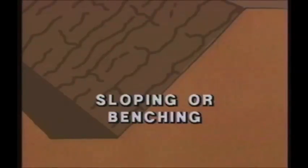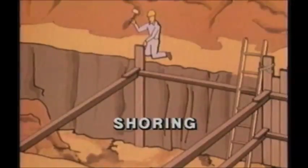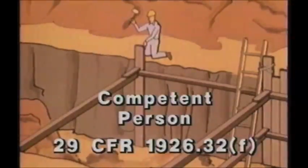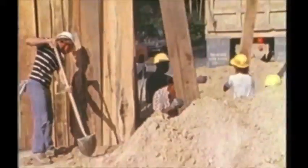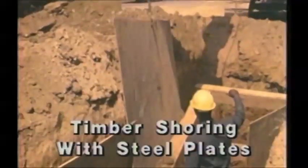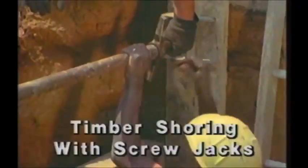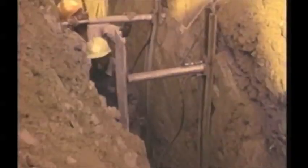Sloping or benching. Shield systems including trench boxes, and shoring. Shoring design and selection is done by a competent person as defined by OSHA's Construction Standard 1926.32(f). Shoring varies. Examples include timber shoring with steel plates, timber shoring with screw jacks, and hydraulic shoring.